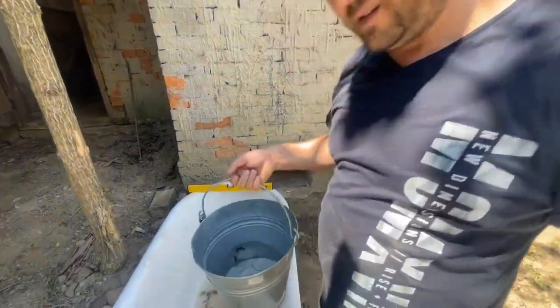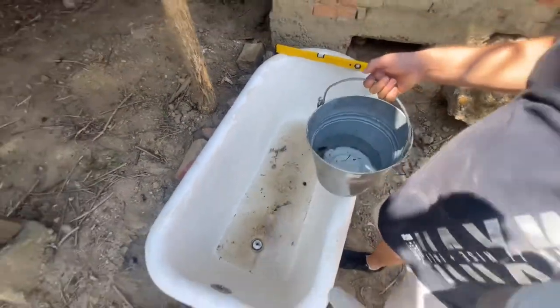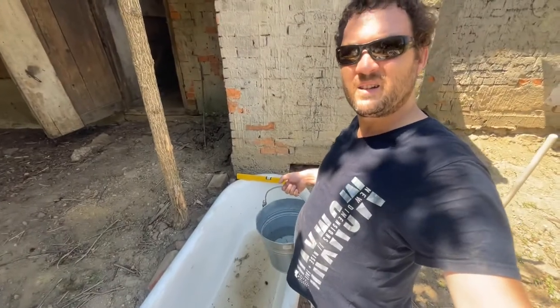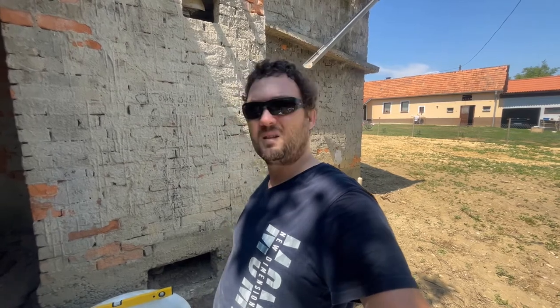One problem. The well has not been used in a while, so there's some debris in it. It's mostly leaves and little twigs, but I think as we start using it, it's gonna clear up.